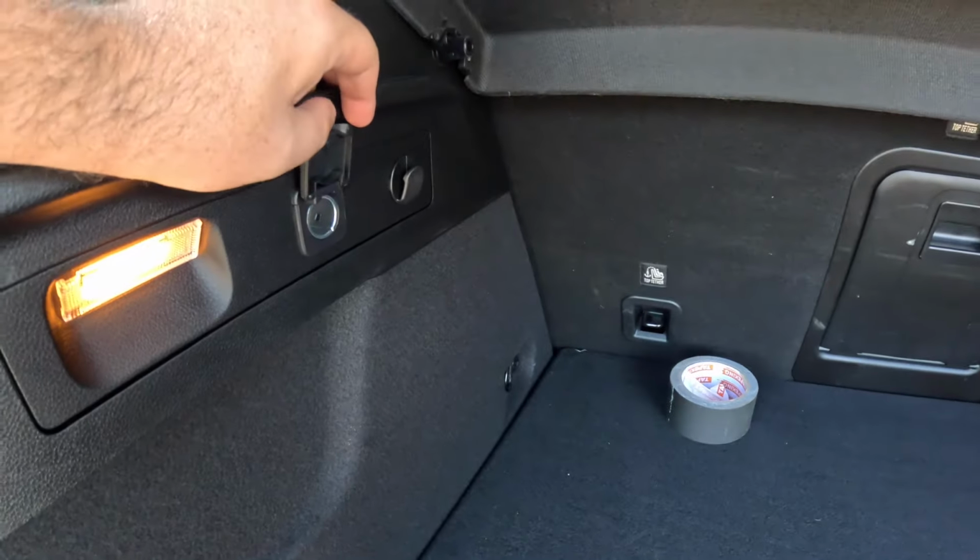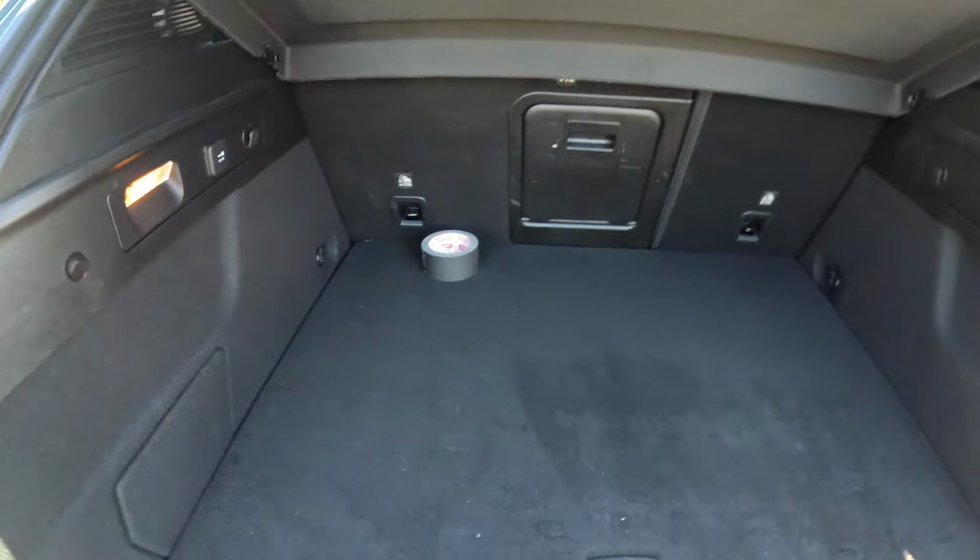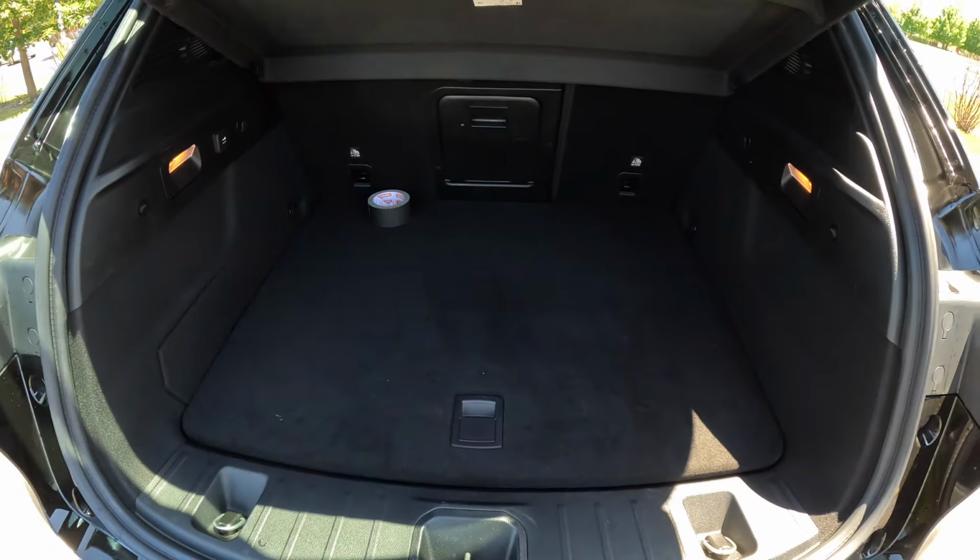Over here, we also do have a 12-volt outlet that will only run when the vehicle's on. That's what that little key logo means. And so that is the rear space of a Dodge Hornet.